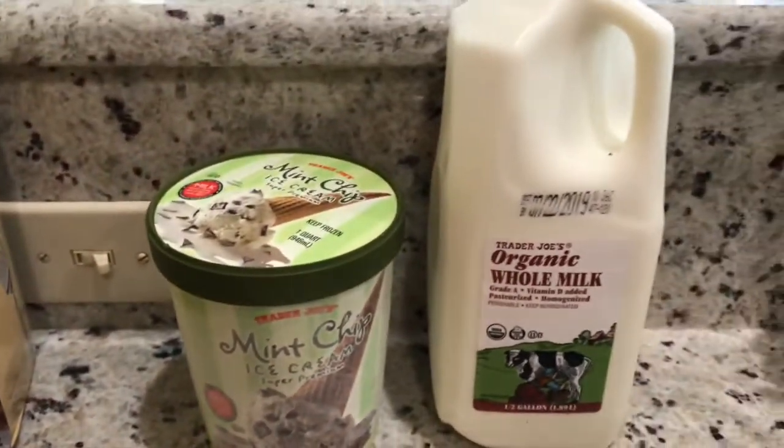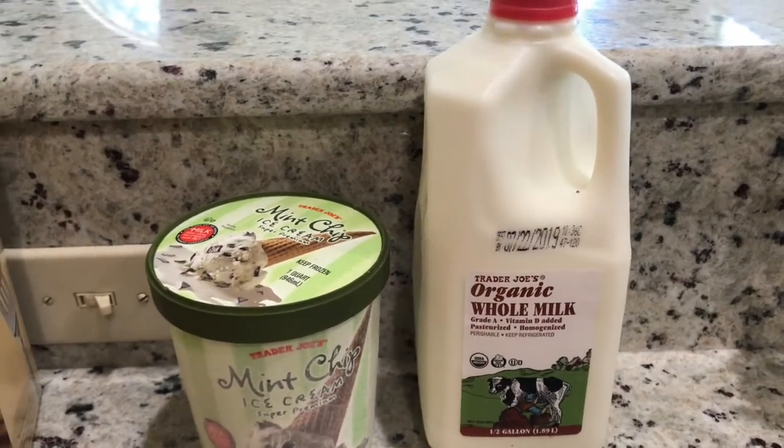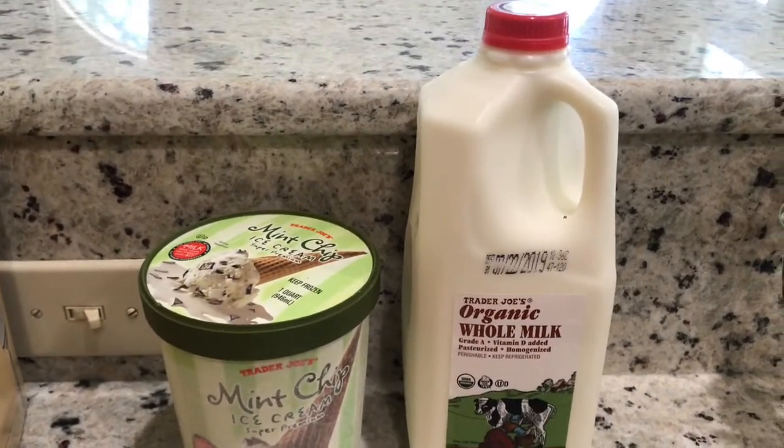And then they didn't have a whole gallon of organic whole milk. Normally I've never gone in and they've not had the whole gallon. So I went ahead and got a half gallon, which is fine because I still have about a half gallon left in the refrigerator.